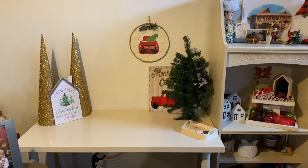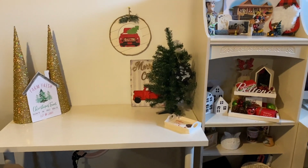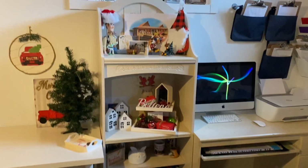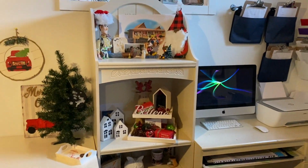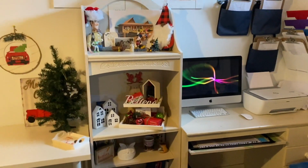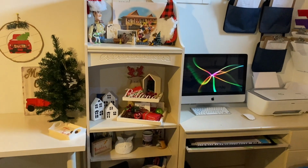So I thought this would look pretty just to be decorated for the end of the year. And then this is my shelf, and I like decorating this shelf because if I'm sitting in this chair and recording myself here, this is what you see at the back. So I thought that would be kind of nice to be decorated for seasons or just decorated.